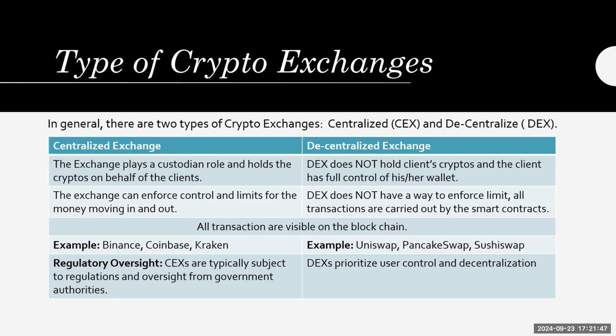First is the centralized exchange. This is the more traditional form of exchange. The exchange plays the custodian role and holds the crypto on behalf of the clients. That's why they can enforce control. They can put up limits on money moving in and out. A typical example would be Binance, Coinbase, and other famous exchanges. The key thing about a centralized exchange is that they are subject to regulation and have strong oversight from the government.